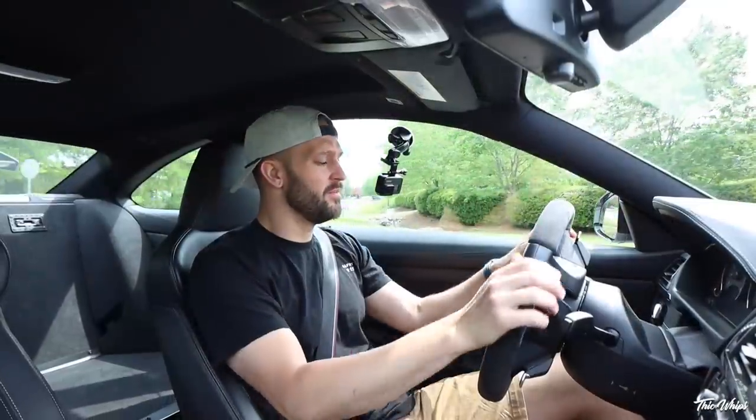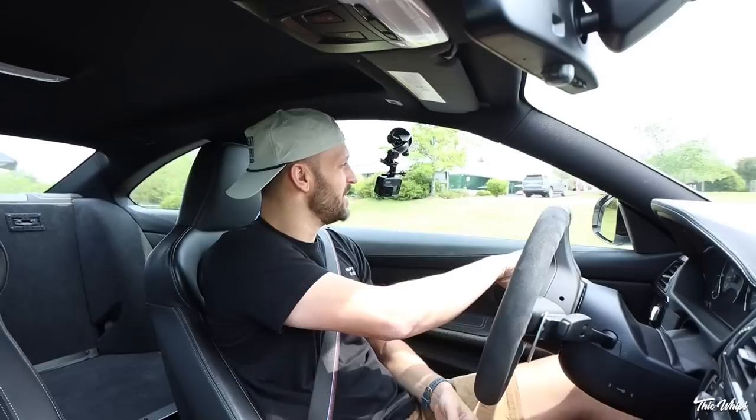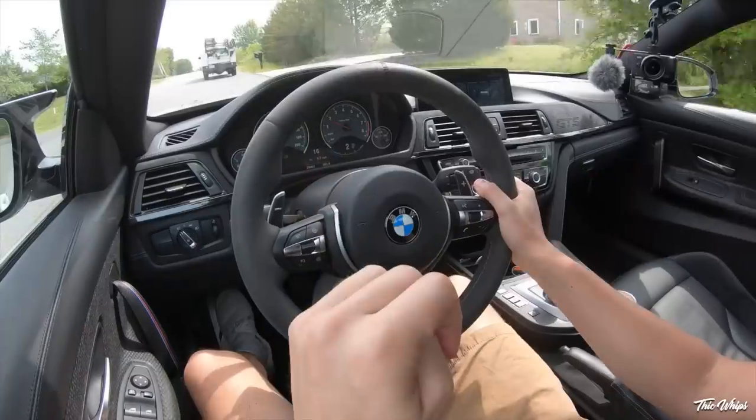Now off the rip, you're going to notice right away that this one does not have a cage in the back. They're actually in the process of replacing the cage that came in this car, so that will be here soon. But yeah, I'm excited to try this thing out, man. See what it's all about.